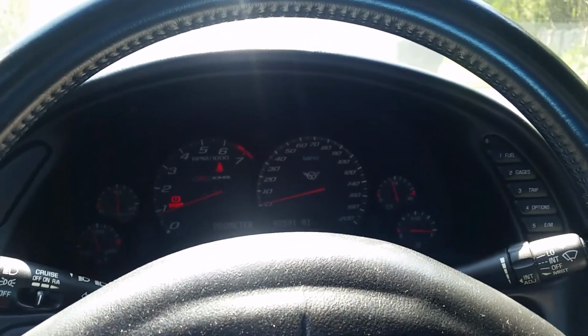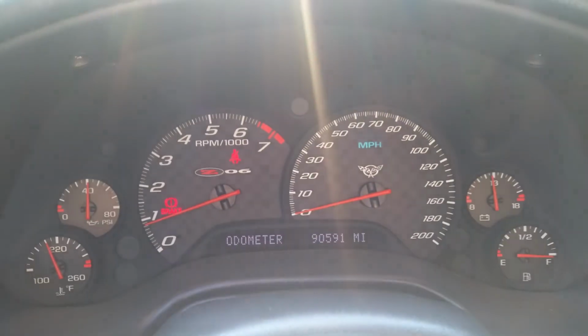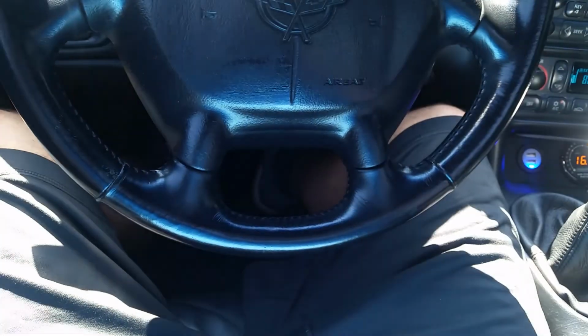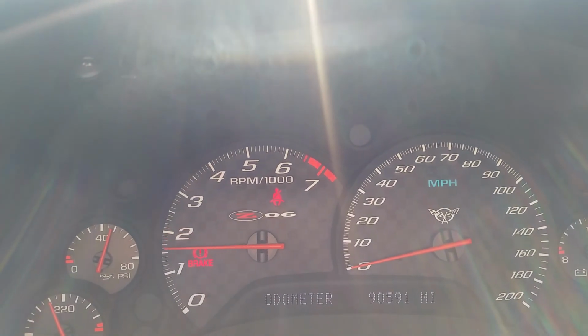I don't know if you can hear it in here, but it is super quiet, dude. It has the long tubes, the X-pipe with no cats, but it has the stock titanium exhaust. You can see the car has a little bit of a rumble and shake to it. You can see my seats shaking a little bit, but yeah, super quiet. So let's give it some gas, rev it up and see what it sounds like.